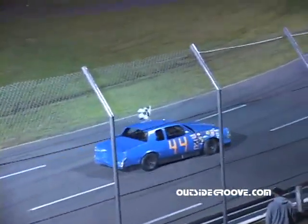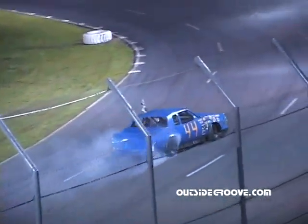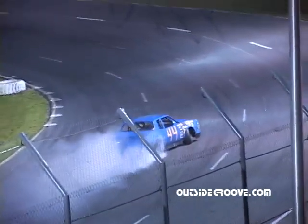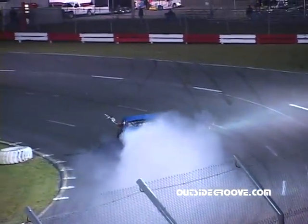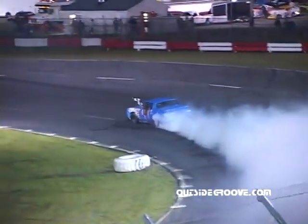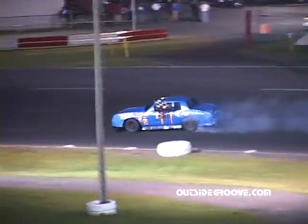Rob is headed down trackside to talk with the winner, Tyler Terry. Tyler celebrating in style, finishing off the rear tires on that number 44 car.